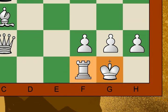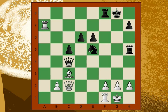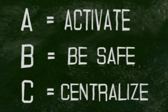When kings are castled, they're usually much safer than those who aren't. But look for where the king is safe and where he's not. If the king has only one safe square, then you might be able to force him there. Yes, Sunburst, good idea. Puzzles are good reviews of what you already know about the ABCs of chess, king safety, and activating toward the center.